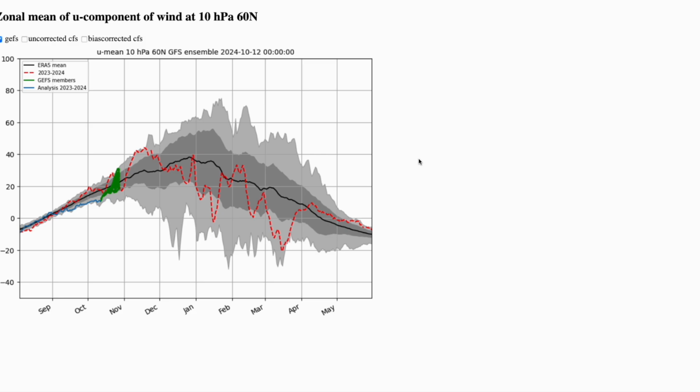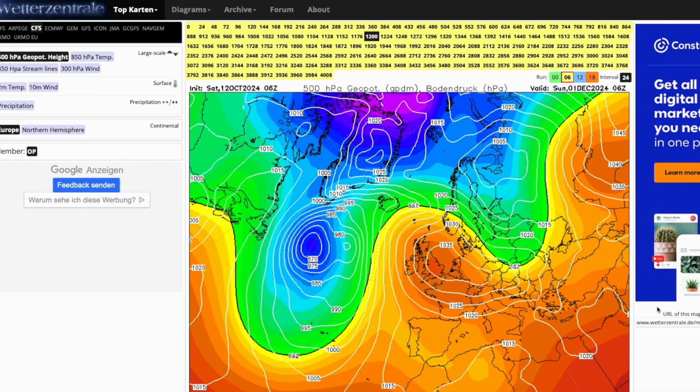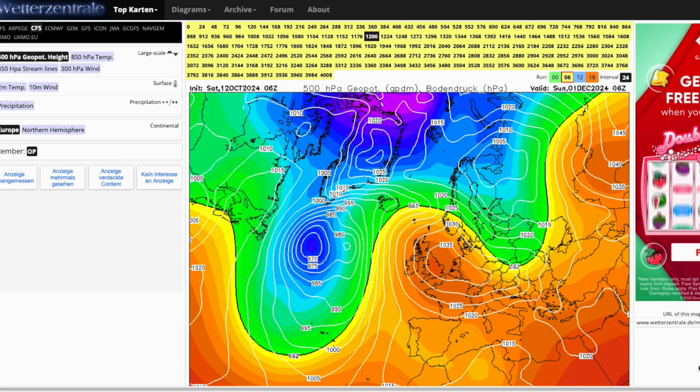Now, I do want to put some sort of images to these charts we've been looking at. And that's why we can have a look at the CFS. Now, the CFS isn't the best model, I must admit. It is a longer range model. I would not use it for short range forecasting because it isn't particularly high resolution, but it has a good go at looking at some of the longer ranges. This is the daily run that goes out towards the next sort of 4, 5, 6 months. So we can pretty much cover most of the winter here.